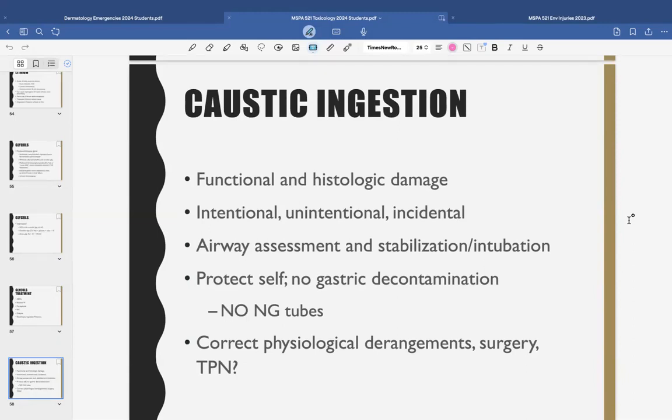You definitely don't want to do a lavage. Don't do emesis. It's caustic, right? Don't do it in a tube, so it can just come back up through the nose. Correct any physiological derangements. They might need surgery. They might need TPN.